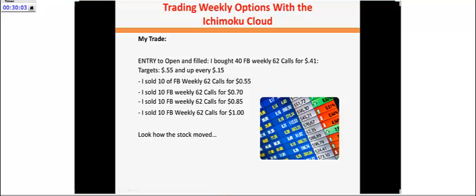So I think it will get to 62, and then sell off. That's why I bought the 62 options. So simple and easy. Took profit targets at 40% profit, then 75% profit, more than a double, and then 250% profit.